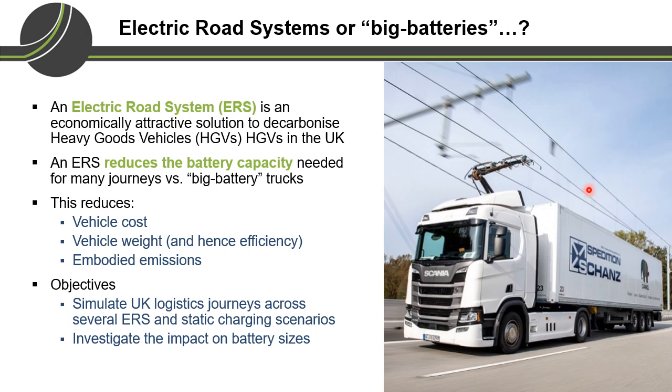For those of you not familiar with the system, an electric road system is a system comprising either overhead cables or some sort of in-road conductor which enables vehicles, including heavy goods vehicles, to charge dynamically whilst in motion and also to draw traction power from the system.